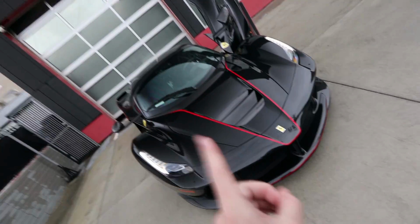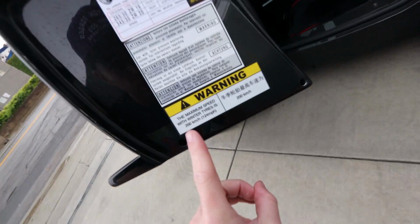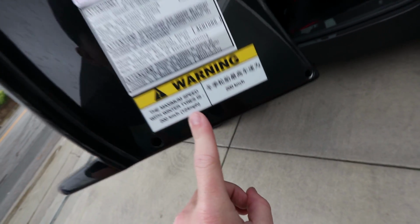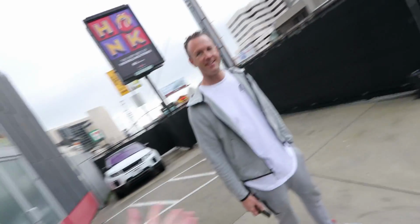Here it is, the Ferrari Aperta, the most exclusive modern day Ferrari in the world. That's cool and all, but note this warning label. The maximum speed with winter tires, guys, is only 124 miles an hour. So if you have a Ferrari Aperta and you're rocking Pirelli Sottozeros, keep it under 124. It's pretty simple.